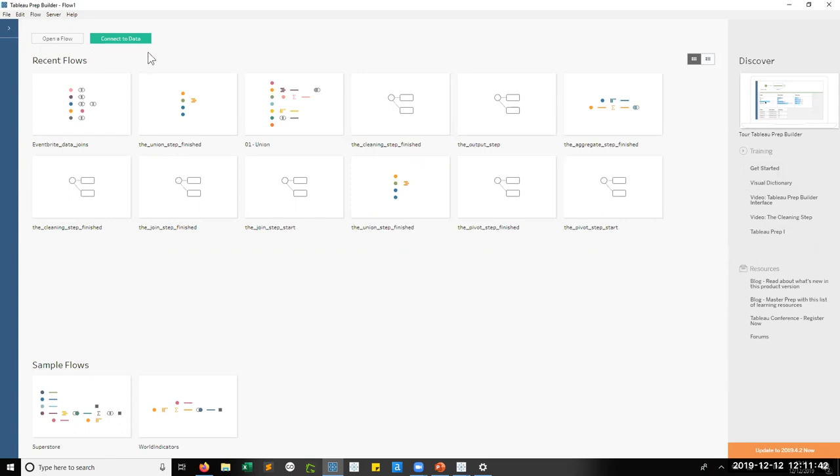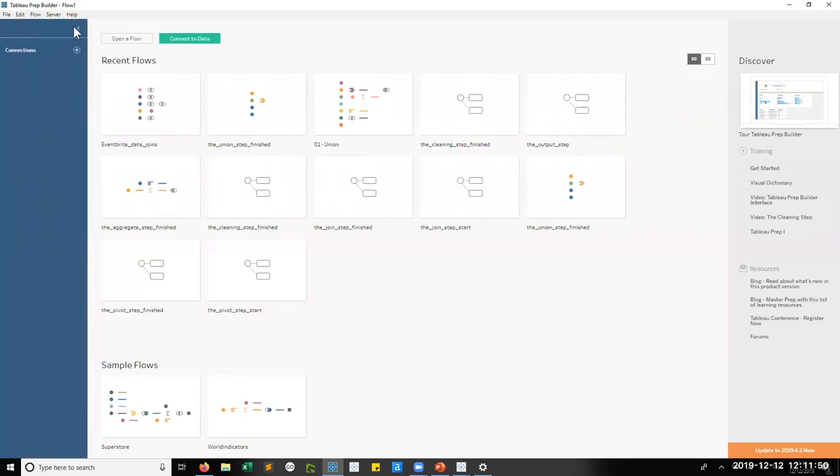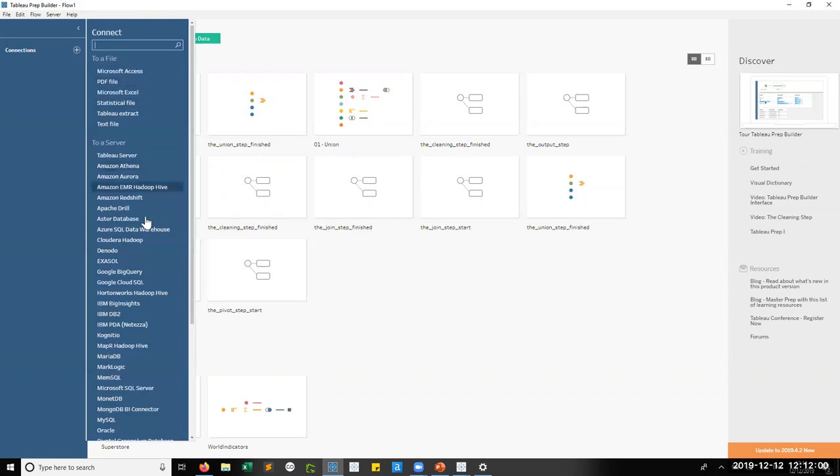You can do it in different ways. You can either press this green button and connect to data. Otherwise, you can call out the connections pane, clicking on this arrow on the dark blue banner on the left, and then press plus here and choose which type of data set you would like to connect to.